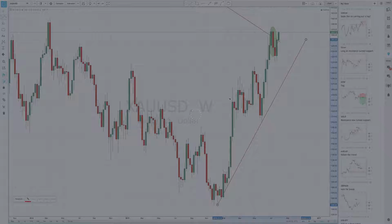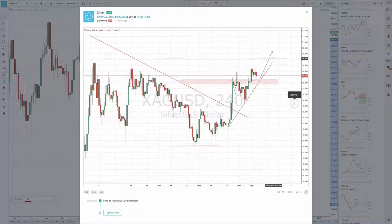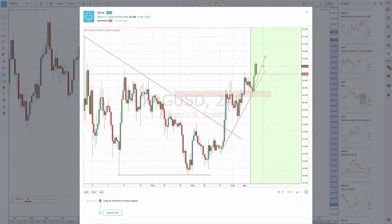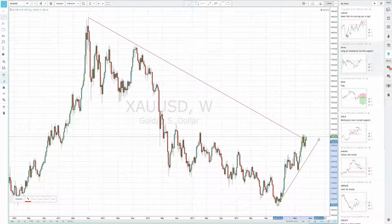Silver also had a really nice run. Here's a silver trade that we did, I think it was yesterday, right? So we bought down here and took some profits at 1265. That's really where I took profits. But on the silver chart, I'll show you why I expect a little bit more of a retracement.